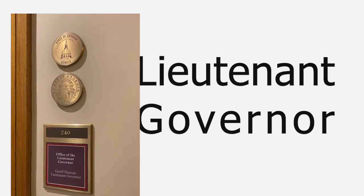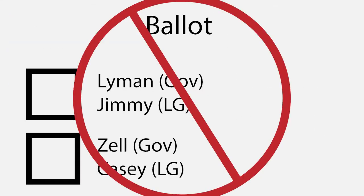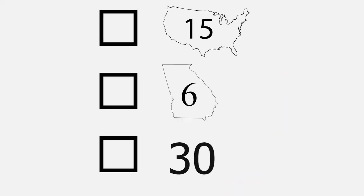The lieutenant governor, or LG, runs on a separate ticket from the governor. They are not running mates in Georgia. A candidate's qualifications are the same as those for the governor: a U.S. citizen for at least 15 years, Georgia resident for at least 6 years at the time of election, and at least 30 years of age.